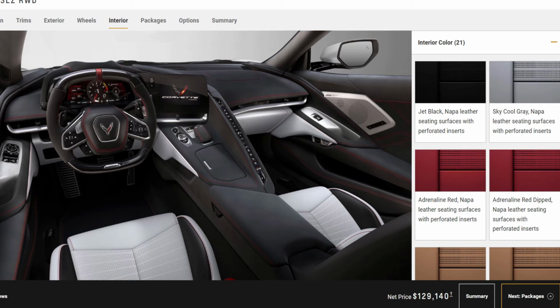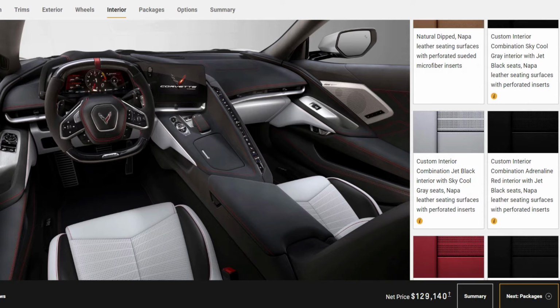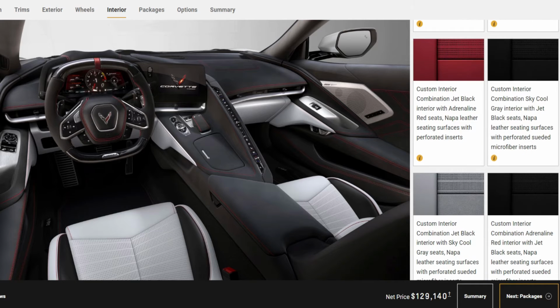The interior on the 70th anniversary edition is pre-selected. I absolutely love this interior color combo on my Stingray right now, and so I have no issues whatsoever jumping into a Z06 with the same interior. But the best thing about GM is you have so many different color combinations, stitching, contrast material, two-tone, single-tone, options to spec the Z06 interior to what you feel comfortable with.